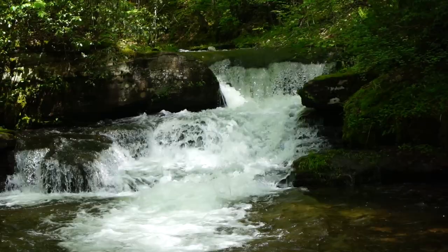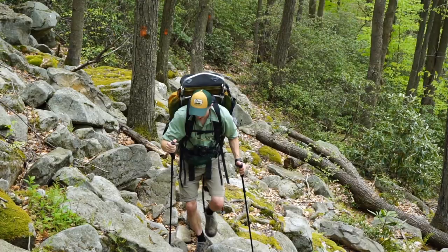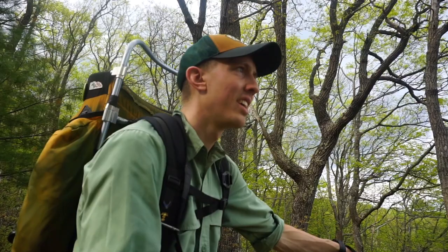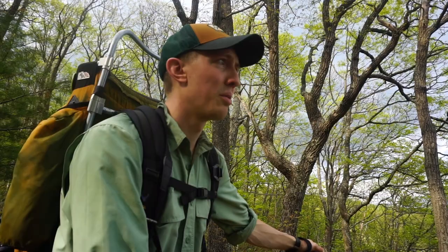Scenic waterfalls and streams. I mean, this trail is brutal. Absolutely brutal with the uphill climbs and the descents. Uphill climb and descents, one after the other for miles and miles and miles. But whenever you see stuff like this, it makes it all worth it, no doubt. There's some pretty special places on this trail.